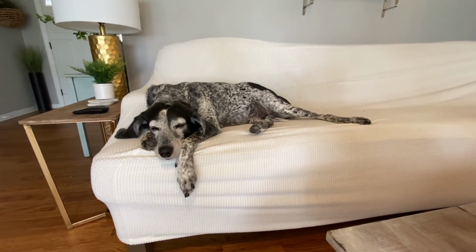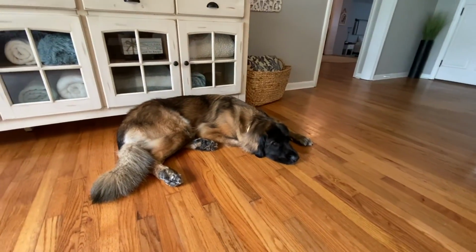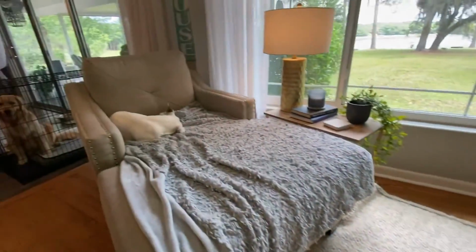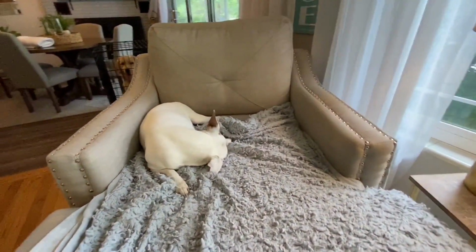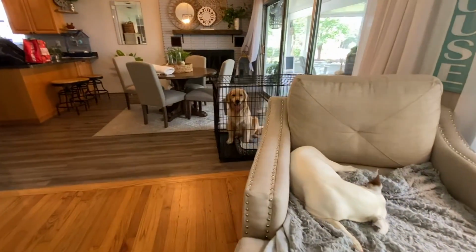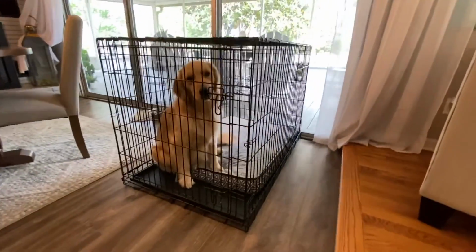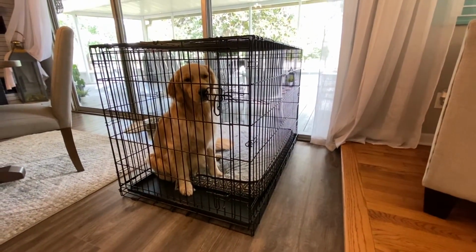Everyone say hi to Blue, and this is Miss Ivy. And then we have Lolo over here. They're all taking their afternoon naps. They're tuckered out from running around with Turkey today. You can see that Turkey's still got plenty of energy. He said, "Let me out, let me out."